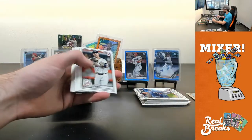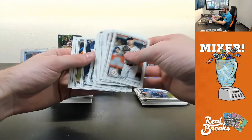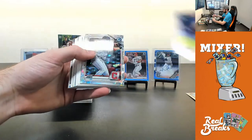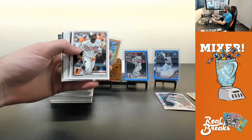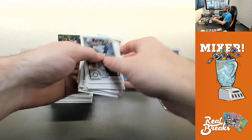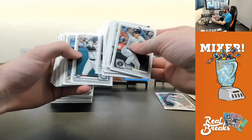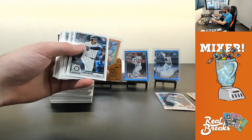Jaren Duran, base chrome there for the Red Sox. Bichette's paper. Nolan Jones, Atomic, going to the Indians. I thought he was number 5. Yeah, that's awesome. Makes it a little bit cooler even. That it wasn't already. Same Huff paper. Same Huff chrome. I'll sleeve that one up.